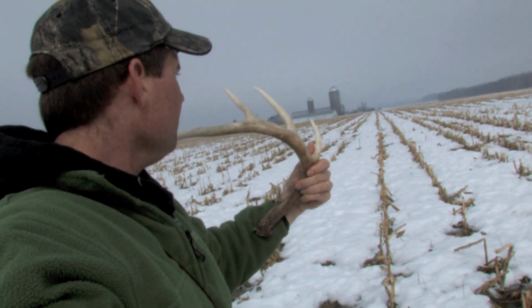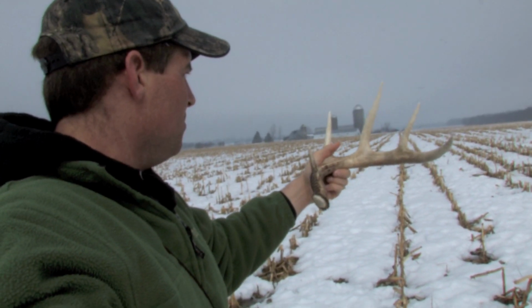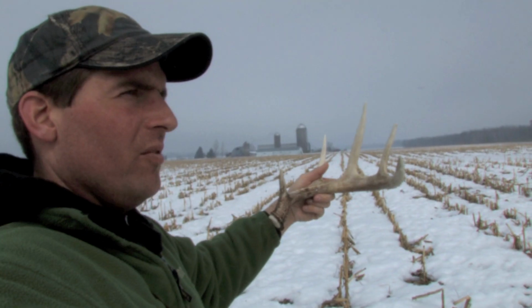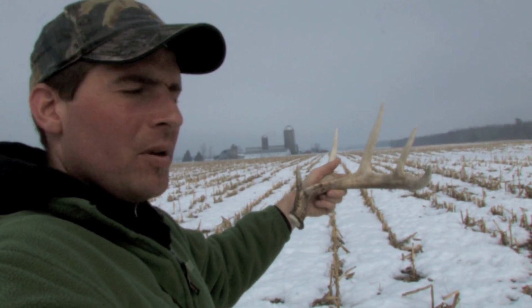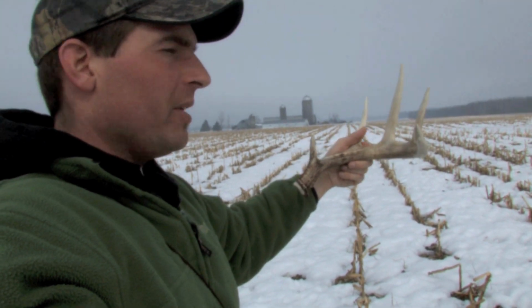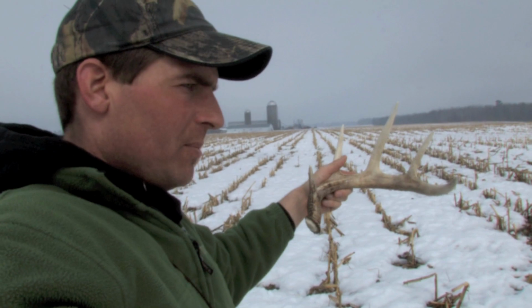Holy cow. Actually might have a shed from him last year too. My daughter Brooke might have found it. When I get home, I'll have to check that out. Because when I was videoing that buck in velvet, I also thought that maybe that was him, the one that I found the shed too. So we'll find out when we get home. We'll check all that stuff out. But I'm going to keep walking here and see if there's some more out here.